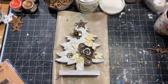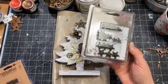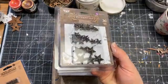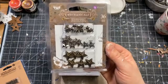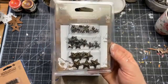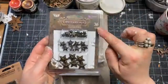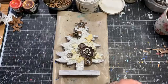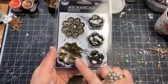Another good idea may be the stars. If you want to add some stars, and here is the Christmas tree, so maybe instead of the screw heads, you would like to have something else. There is a set called mini stars, also from Prima Marketing Mechanicals. You can try that. Really nice because there are 3 different sizes and you have 36 stars in the package. And then if you look for the flowers, I was using a flower from this set.